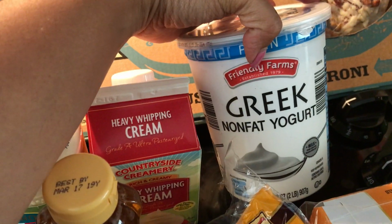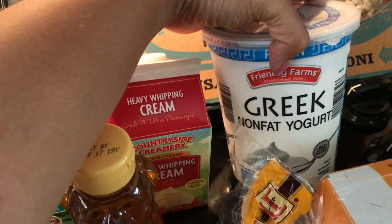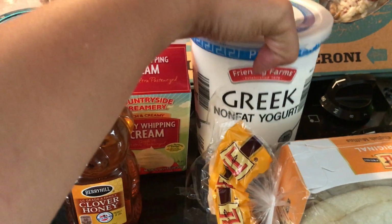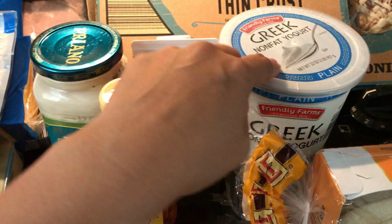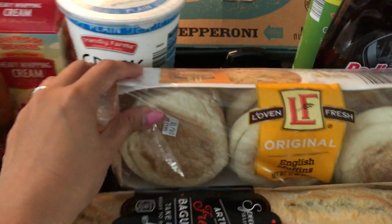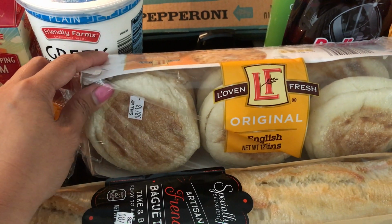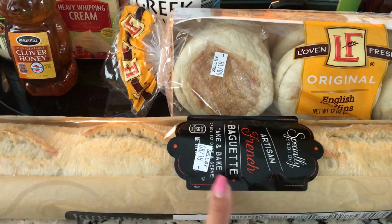I thought I'd try their Greek yogurt to see how it compares with the Fage, which is what I normally buy, but I thought, well, this is $3.29, and if it's decent, maybe I'll start buying that and shopping there, because the prices were amazing. The English muffins were 79 cents for this whole thing. We have a take and bake baguette.